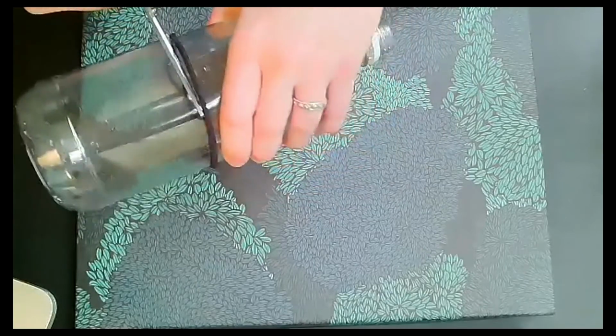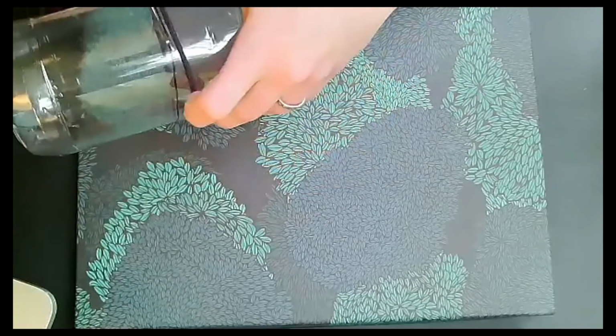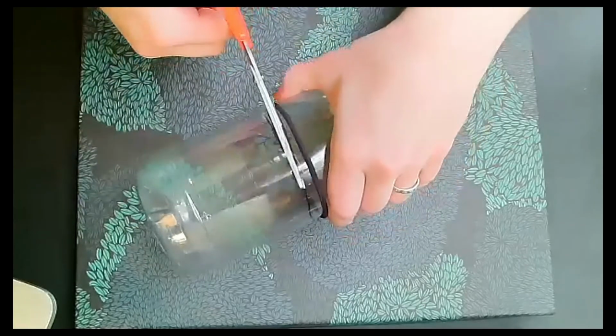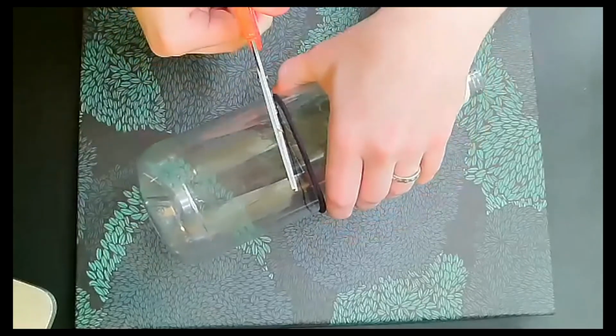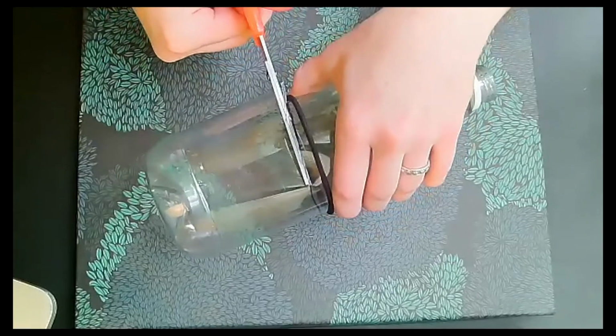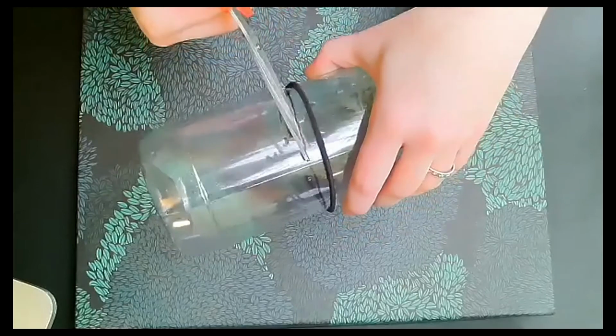Mine is a pretty thick plastic bottle. What about you guys? I will definitely be very careful with my scissors, for sure.